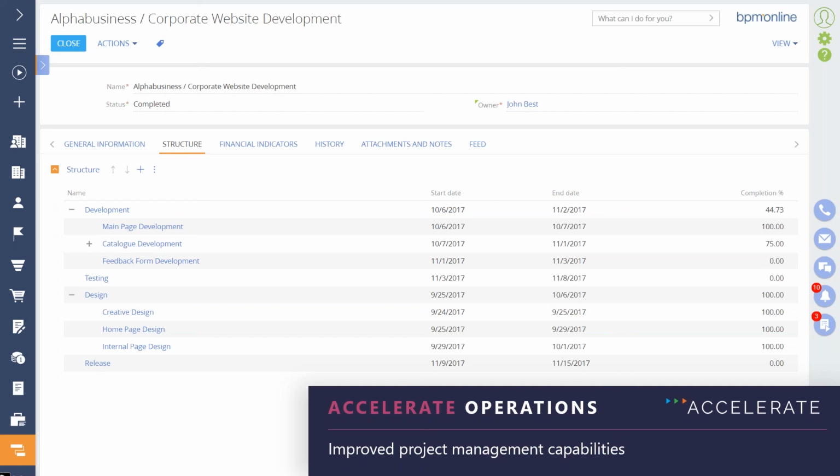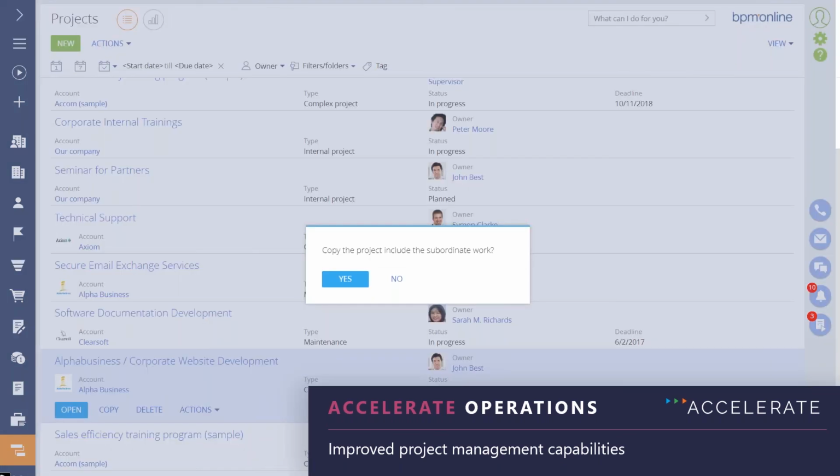What we've done around project management is we've noticed that there can often be a number of repetitive type projects within an organization, such as, say, a product release. And within that project, there will be a number of associated tasks along with it. So one of the things that we've done from an operation perspective is we've made it much easier now to copy not just the project and its description and attributes at a high level, but also all of those connected tasks that are going along with it.